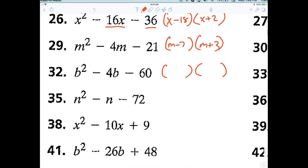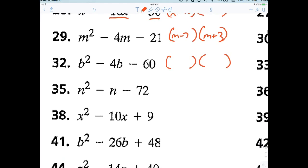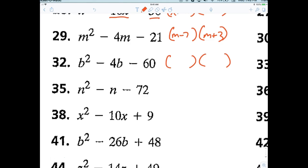And why is this one a little bit harder? Just like 36. There's lots of different options. So you just have to put them through your head until you come up with the right one.